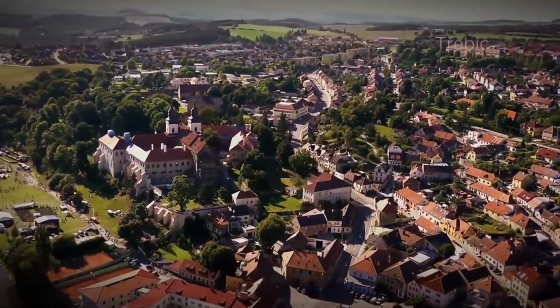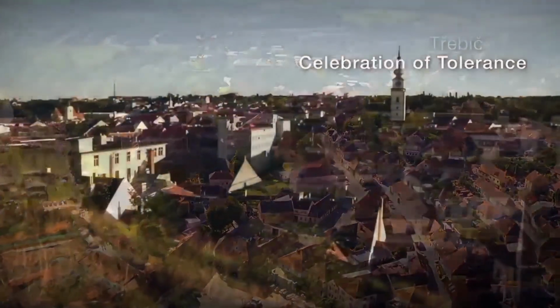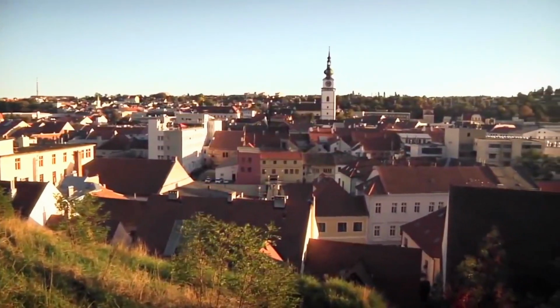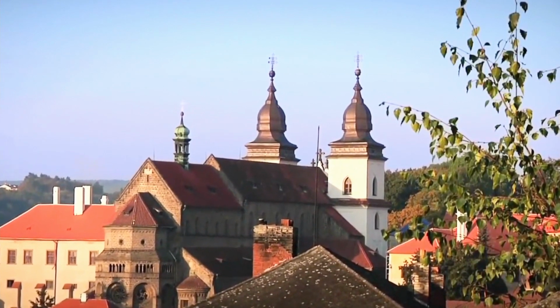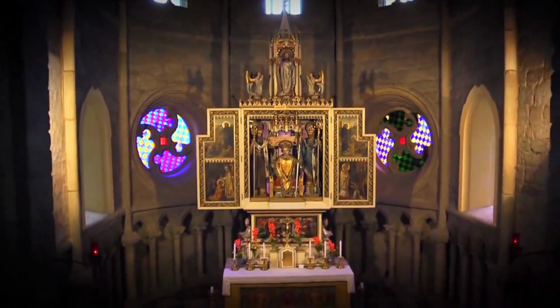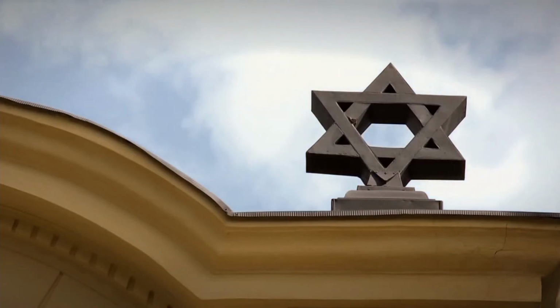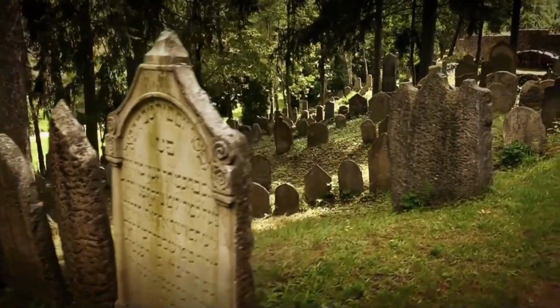A symbol of religious tolerance can be found in Třebíč, an absolutely unique symbol of religious tolerance. Here, Christians and Jews lived alongside each other and supported each other in amicable coexistence. The Basilica of St. Prokop, as well as the Jewish town and cemetery, with more than 3,000 gravestones, have been preserved until today.